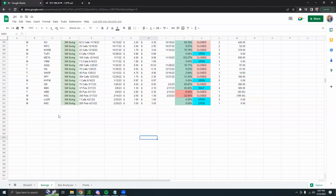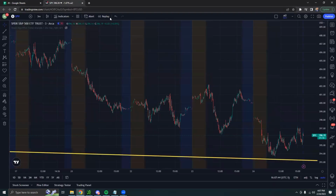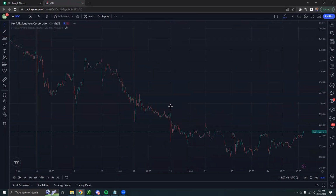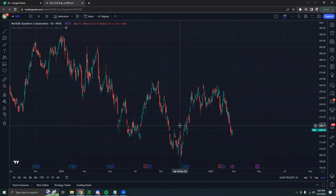So starting out with the swing plays, there are not really too many updates on this side of things. Basically, the only update is I rolled the NSE put play. This strike price is pretty far out of the money and the expiration date's pretty soon, so I just wanted to limit some risk.